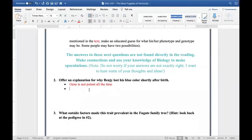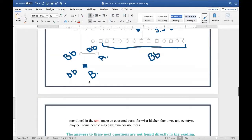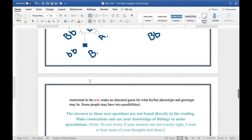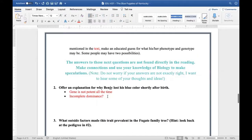Does anyone remember what that term means? They better remember it because it's going to be on the final exam. So maybe the trait is not completely dominant or recessive. If Benji was actually heterozygous, maybe he only has blue skin at certain times. He has the trait, but only expresses it sometimes, and maybe that's an explanation for why he lost it as well. So it could be incomplete dominance.